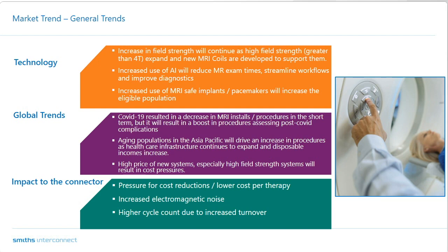Next, we have aging populations in the APAC region. This will drive an increase in procedures as healthcare infrastructure continues to expand and disposable incomes increase. And lastly, MRI systems are very expensive. They have a very high barrier to entry, especially the high field strength systems. So this will again put cost pressures to make them more accessible to emerging markets and just to the market in general. So, impact to the connectors. For one, there'll be cost pressures. Next, due to the reduced exam time and increased number of procedures, the connectors will need to last longer in the field.